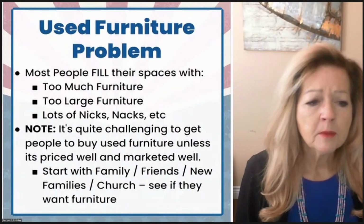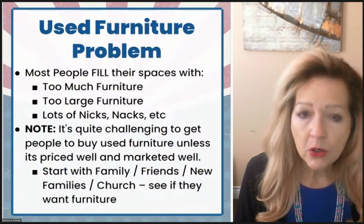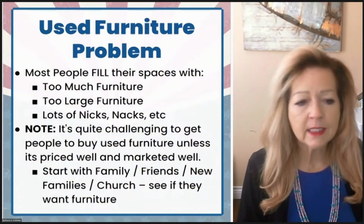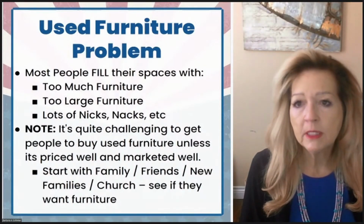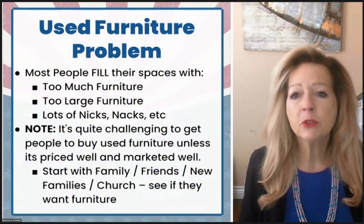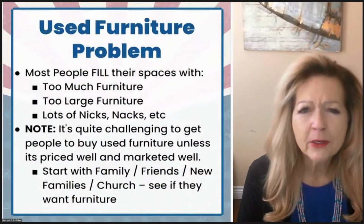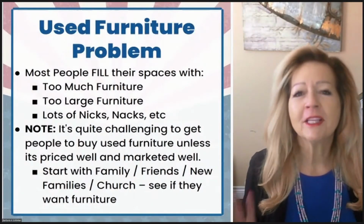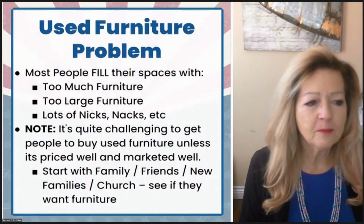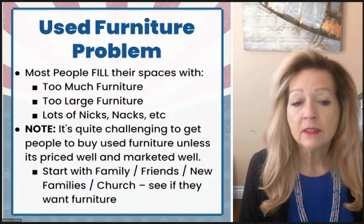But in general, people tend to fill their homes with too much furniture, too many large pieces of furniture, lots of knickknacks. And with some people, it's a little bit challenging to get them to really pare it down. Usually the feedback I get is, well, it looks so bare in here. You know, it doesn't look like anybody lives here. That's true, but that's the look you kind of want, just not completely empty, because empty is also not that attractive.